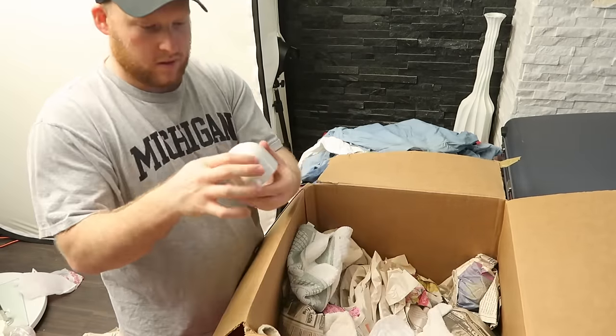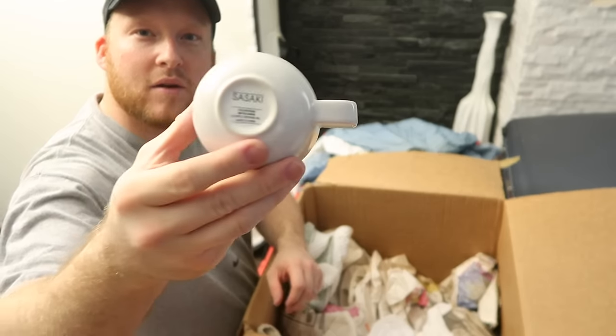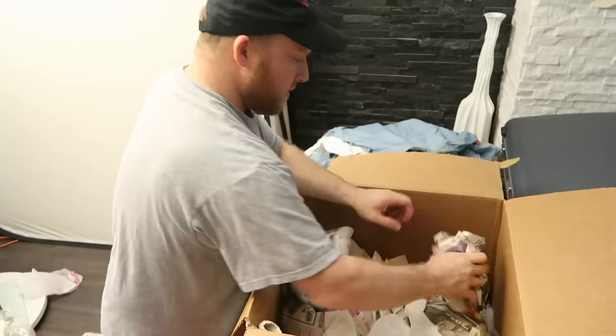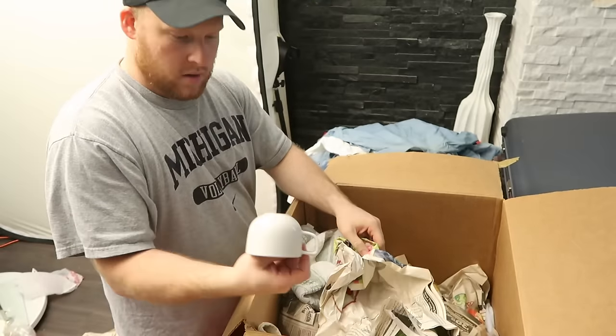Oh, here's another. It must be the full set that's in here. I don't know if you guys can see that, but let me know as well if you guys know a lot about it. Here's another one.